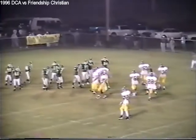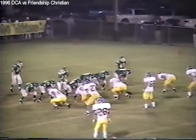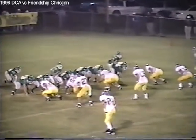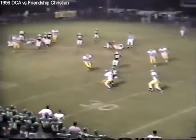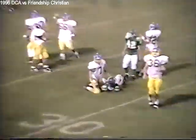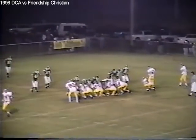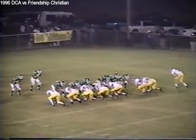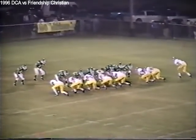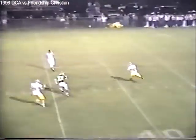Stop made by... Reeder again off the right side. Still third down and long yardage for the Commanders. Ball spotted on about the 10. Naylor drops back. Pass incomplete, intended for Jonka.